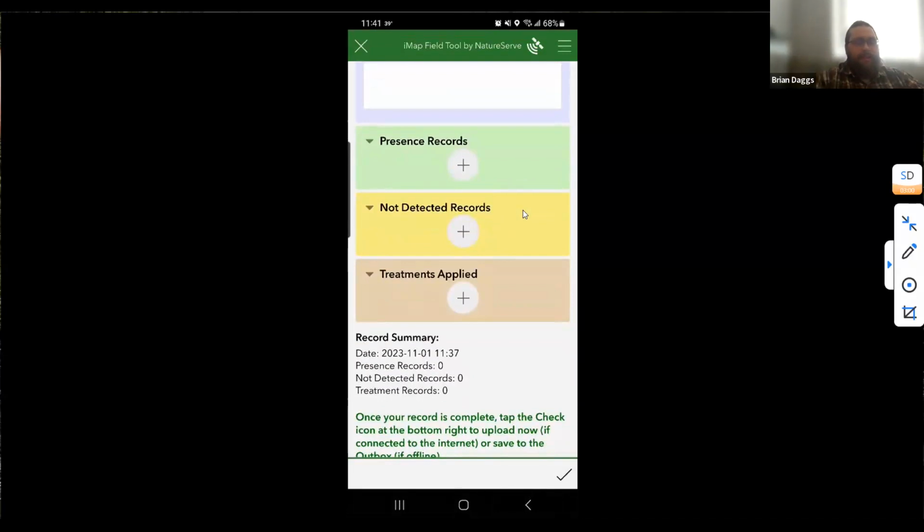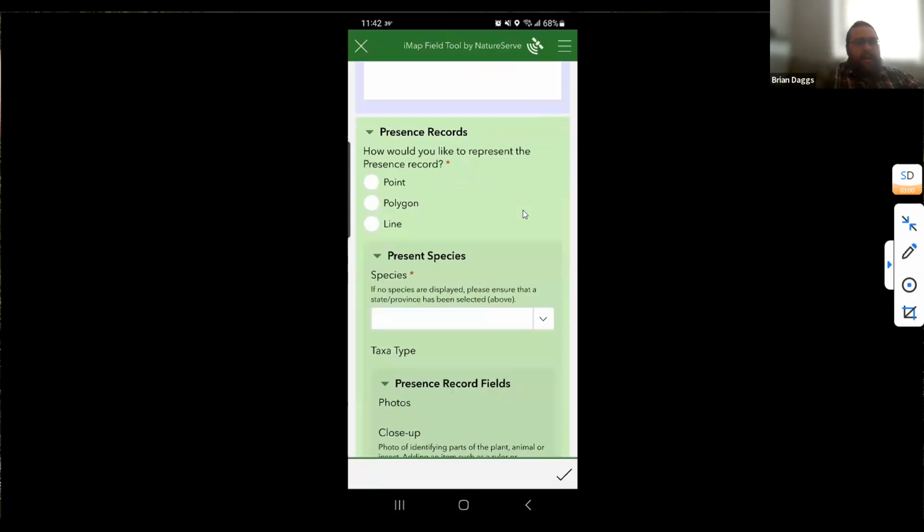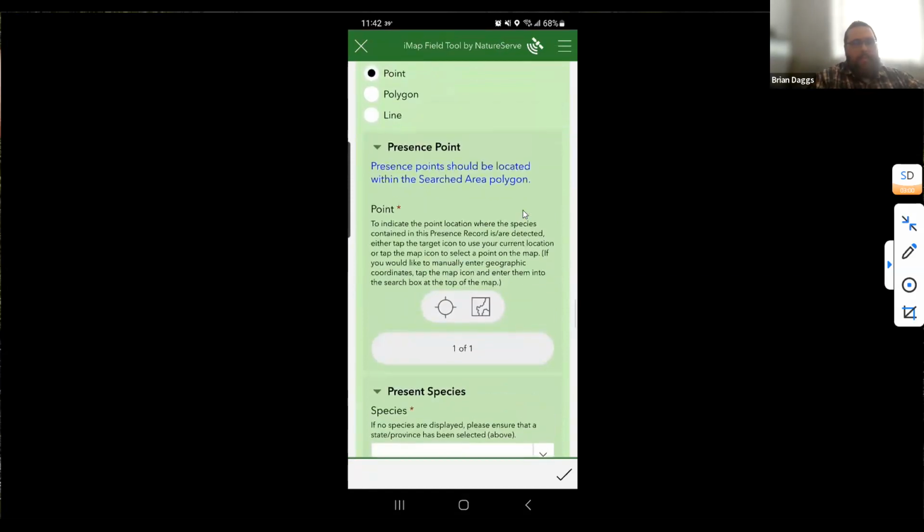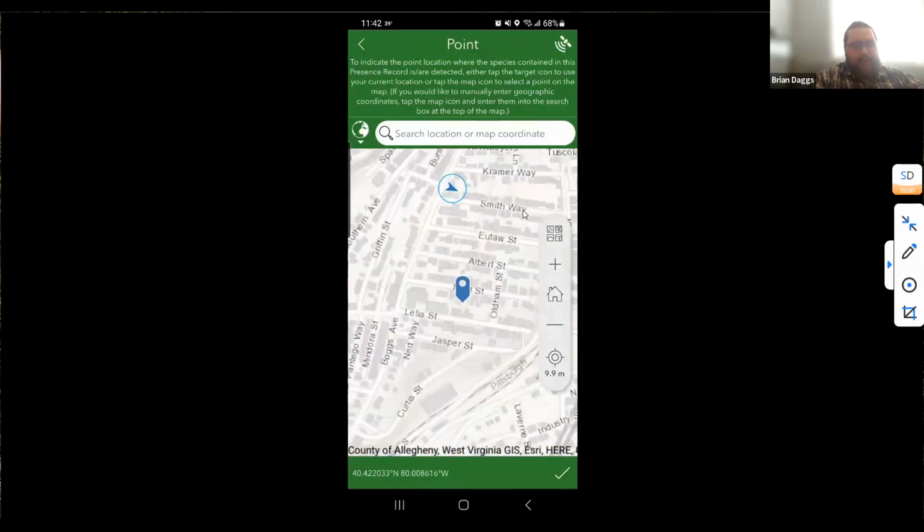Once you have your survey area defined, you can then start filling it out with observational records. So the first thing it'll prompt you to add are presence records. To start filling those out, you'd simply click that plus button, and it immediately asks you how you want to represent your presence as a point, polygon, or a line. I'm going to just quickly click a point, and just like before, I can either click the icon on the left here to just immediately grab my current position that my internal GPS is getting, or I can click on the map to move that point around.